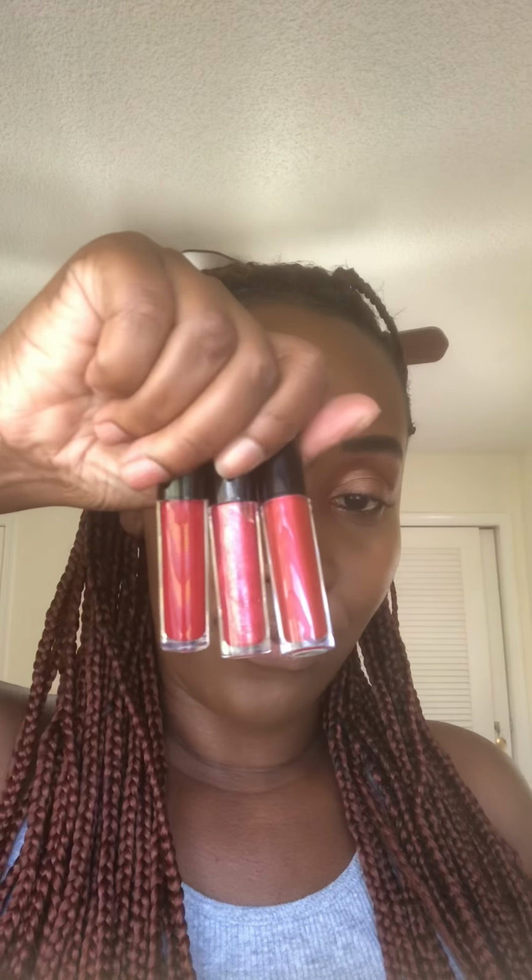So today I decided to do some swatches of the mini lip glosses. I have three shades here currently. I have Celestial Ruby. This is Celestial Ruby. I have the second shade, Carnal Desire. This is Carnal Desire. I have the third shade, Blood 2. So today we are going to be doing swatches of them.